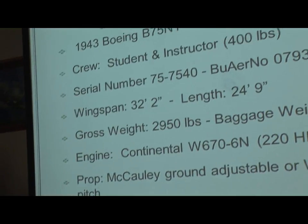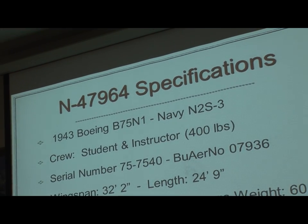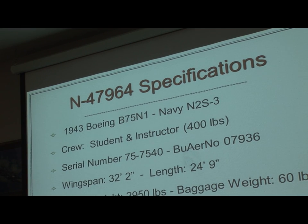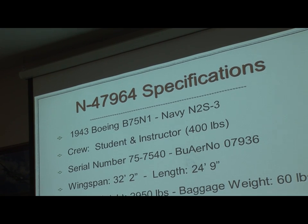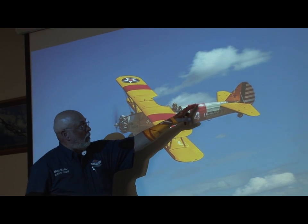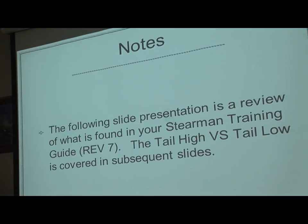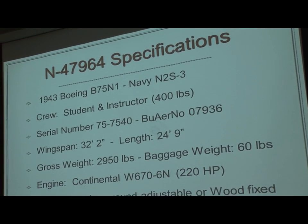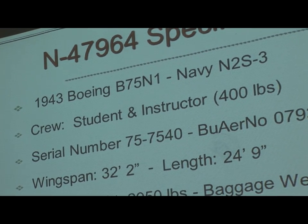Here's the specifications. It's a 1943 V75N1. Most of you are aware that there's all kinds of different designations to the Model 75. Basically, they're all the same airplane from the firewall back. A few differences. The Navy airplane has, right here at this point where you see that little blue light, a flat spot for that blue light. That's a night formation light. Other than that, it's the same as the Army airplanes. But anymore, you can't tell what's what because they've all been damaged and repaired. Well, most of them have been crop dusters.